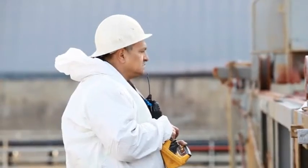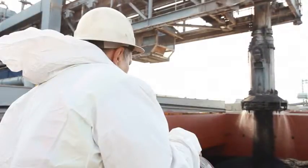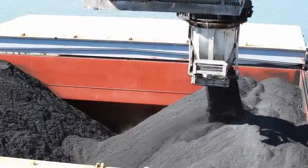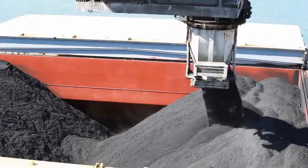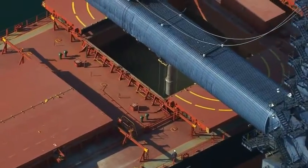The technician running the ship loader is capable of spot loading cargo anywhere into the hold, evenly distributing weight according to the ship captain's instructions. This effectively keeps the freighter in trim while maximizing its capacity.